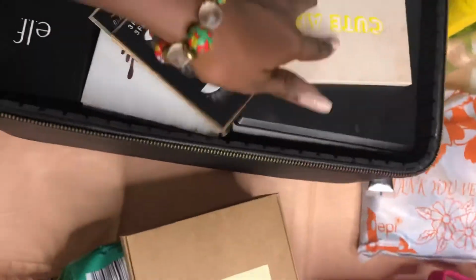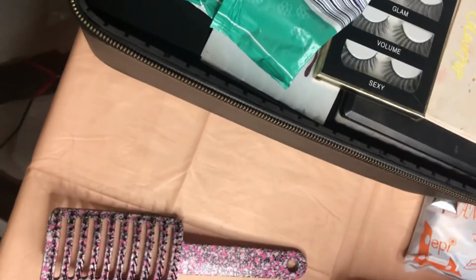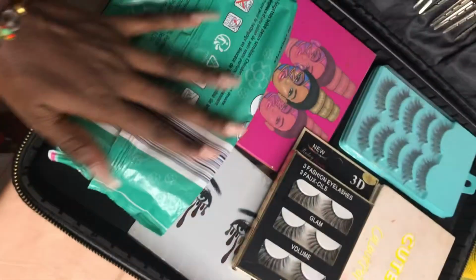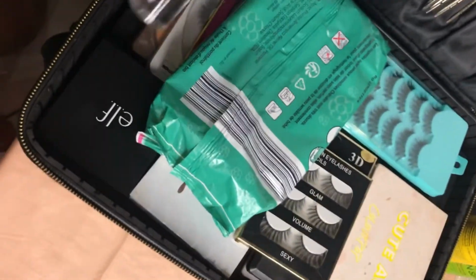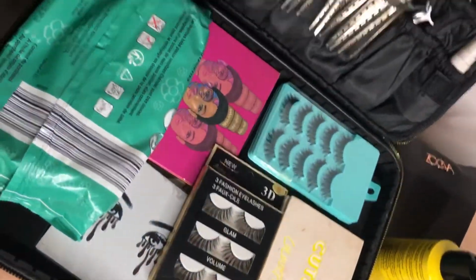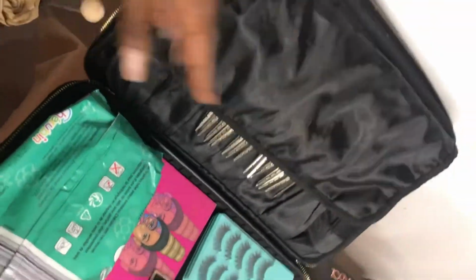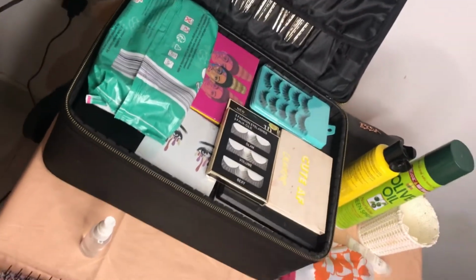And that's my press-on nails from Plush Nails. And that's my hand sanitizer. I always make sure I have the hand sanitizer around. And I think that was my cellar water in that bottle. And combs, scissors, clips, sprays, all that good stuff, everything in my bag.